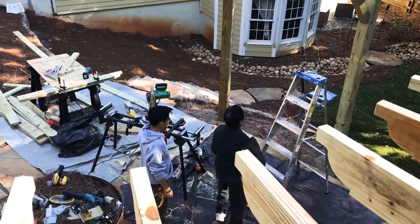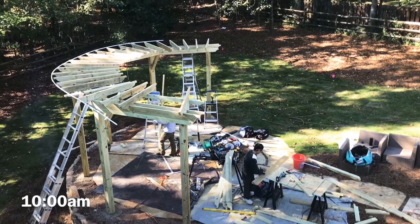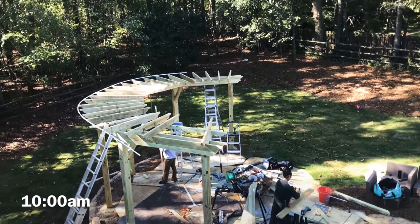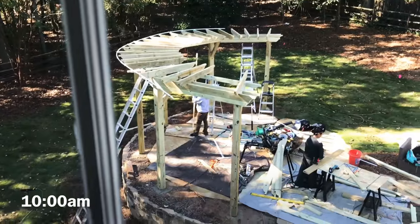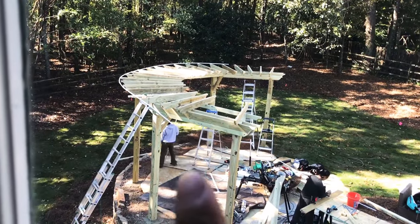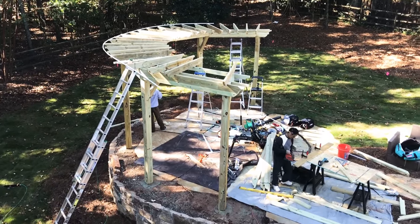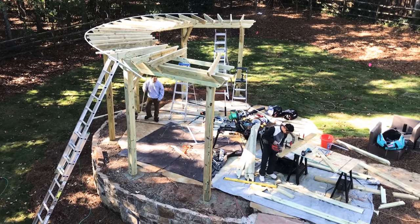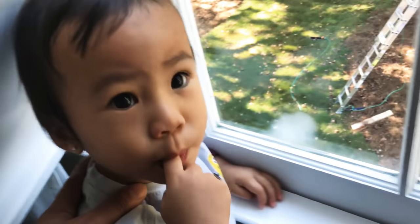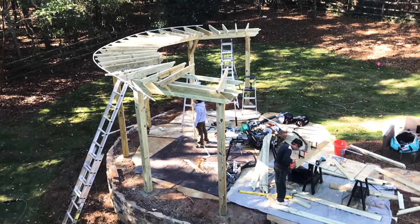Looking pretty mean right now. Pretty mean. It's about 10 o'clock and this is the upper view of the pergola. It's looking pretty nice. What Tim is doing right now is the final adjustments of this round half circle pergola. Pops is making the detail cuts. We're up here with Olivia. Hi Olivia, good morning. Just trying to have a good view of this pergola from the top.